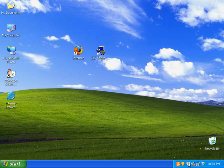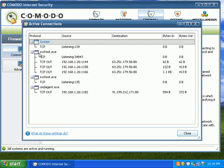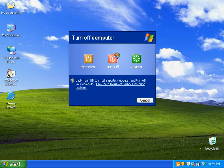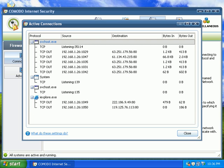Let's open up Comodo again, and let's go to our firewall and check out our connections. I don't see Internet Explorer using anything right now, but I'm willing to bet that if I reboot, I'll see some piece of malware trying to talk on port 80 to some remote port. So let's reboot real quick. Okay, I just rebooted, and what do you know? Internet Explorer launching on its own. Obviously, we still have a little bit of malware left on this guy.